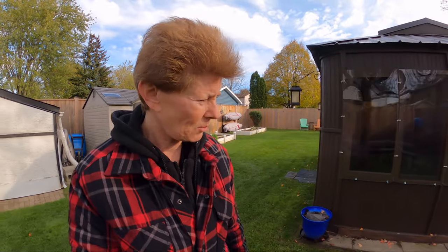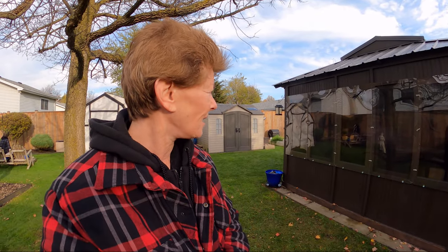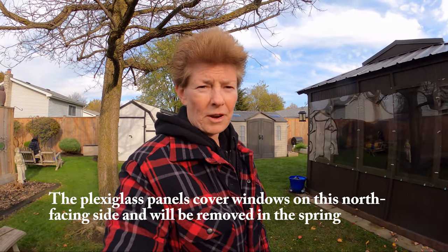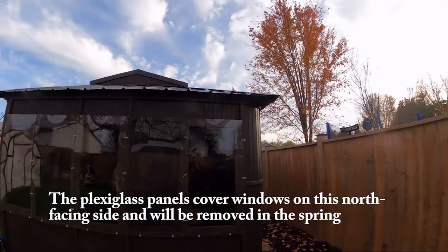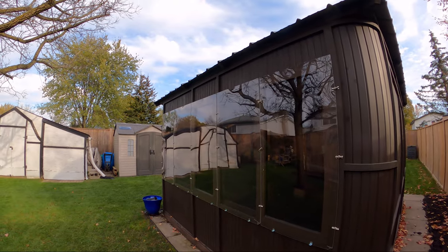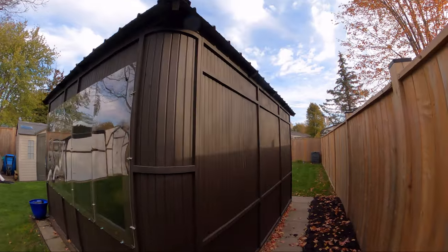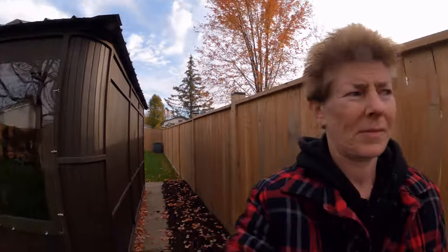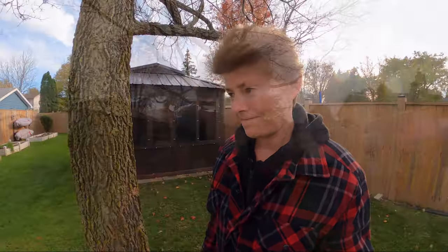So this is something that we did. I showed this a couple of videos ago to help weatherproof it. I put some plexiglass sides on just the one side that is north facing, and hopefully that'll provide a little bit more warmth inside. And then you can see that the backside is just a solid wall. So, all right, I'm gonna sit down and enjoy the bonfire with Shannon.